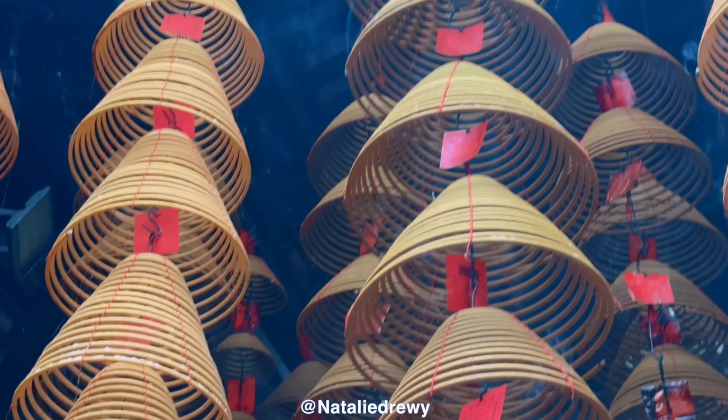This temple was built in the 19th century and it's your typical southern Chinese temple style.